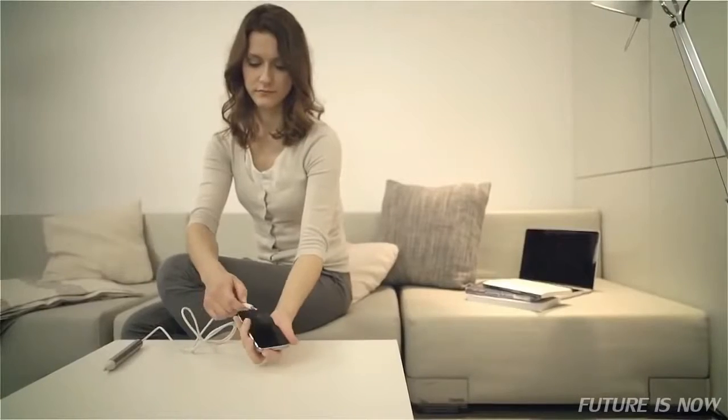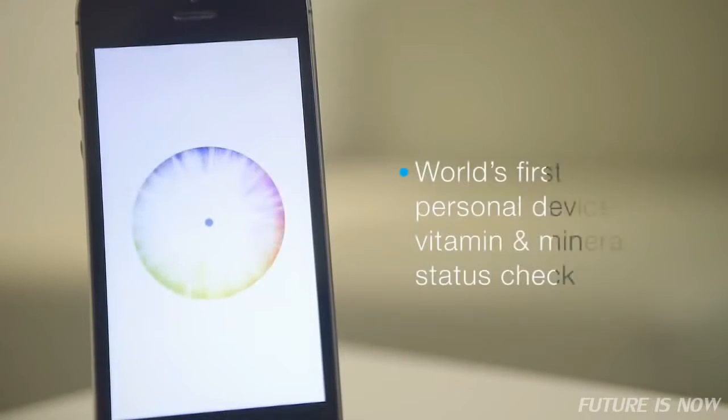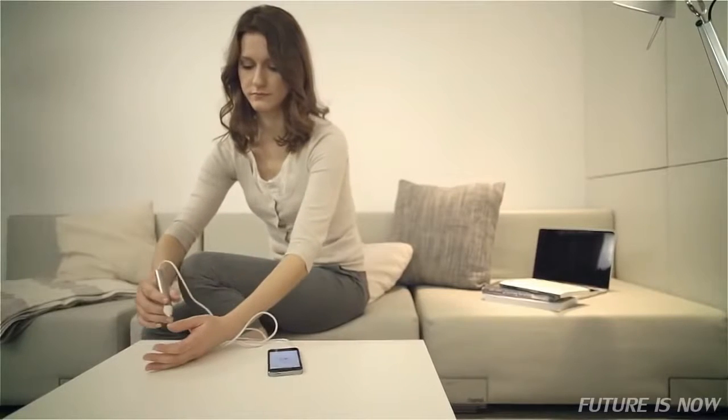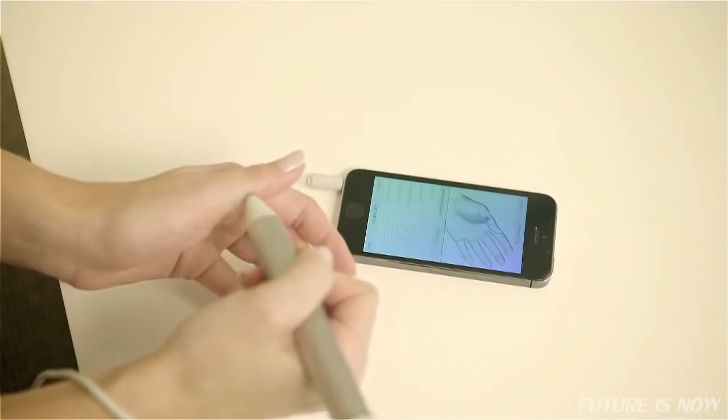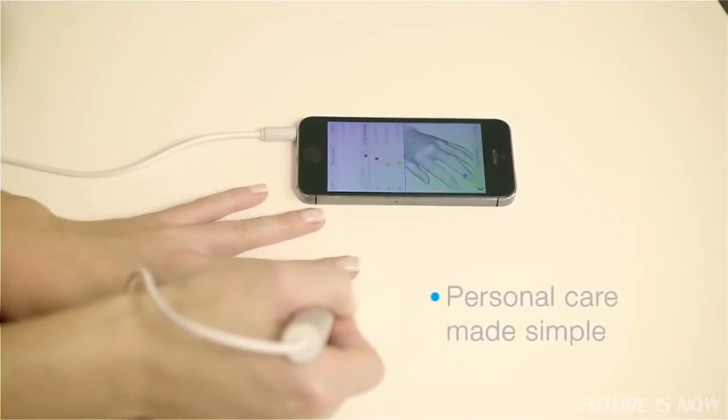We are happy to present you VitaStick. VitaStick is the world's first personal device for checking your vitamin and mineral status that works with your smartphone. In just a few seconds, VitaStick reveals your body's vitamin and mineral levels.